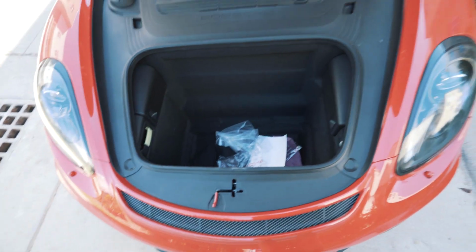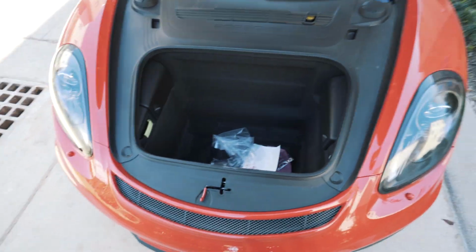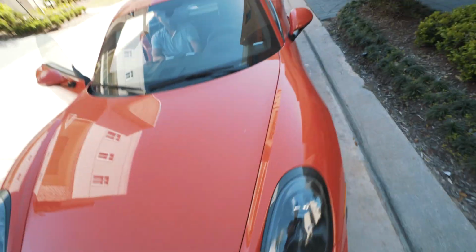Pretty much what I'm getting at here is that you're not gonna wanna buy one of these if you have a whole lot of things that you gotta transport around on a daily basis. They're just not made for that. I don't have a whole lot of storage space.